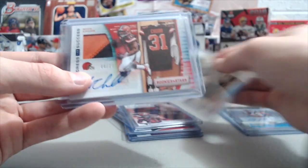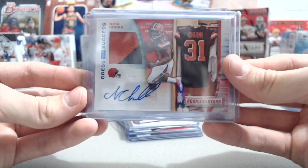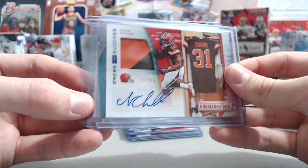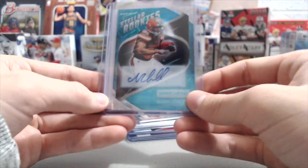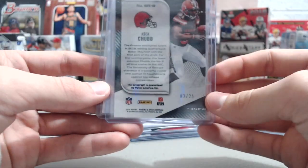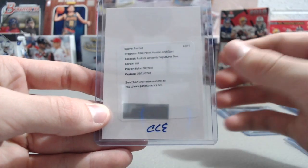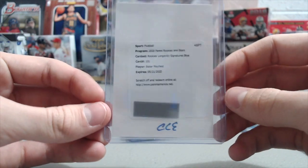So this is from our Browns break again. We got this Nick Chubb autograph out of 25 RPA, which is really sweet looking. Yeah, that was nice. All the Browns hits are from one half case break that we got the Browns, and we got tons of cards from them. Yeah, and then we got a Nick Chubb Stellar Rookies Blue Laser autograph out of 25. And then we got a Baker Mayfield Longevity Signatures Blue, which is out of 75, I believe.